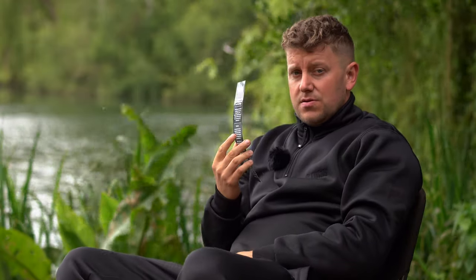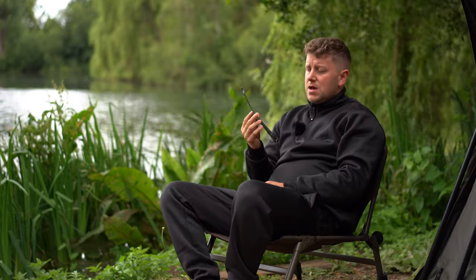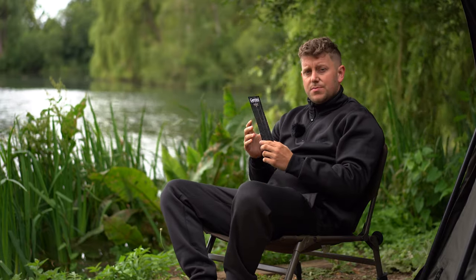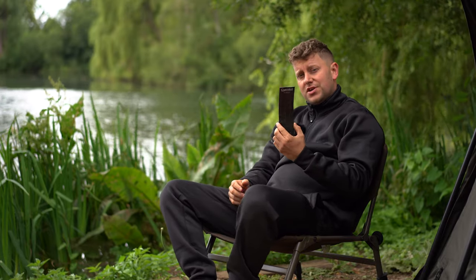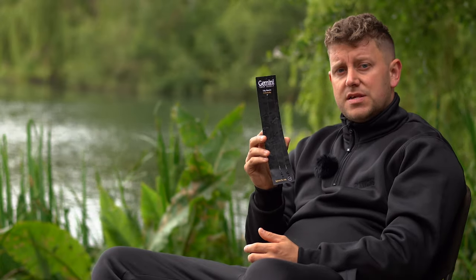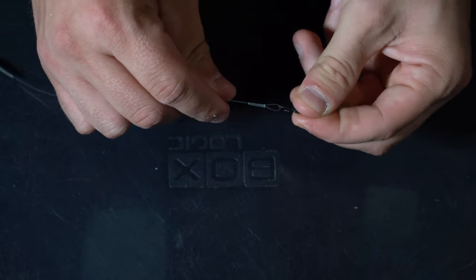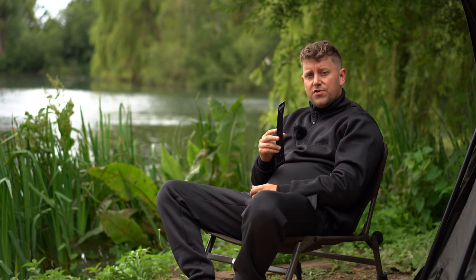Right, let's talk tactics. These are the tactics I'm going with on two of my rods. Due to the weed, I'm going for the Ronnie rig, but I'm opting for the 9-inch version. Gemini do a 5.5, 7-inch and a 9-inch. These rigs have a 30-pound breaking strain, and at each end they have a 6mm loop made by fluorocarbon-fused bond technology, which is stronger than any conventional knot. All of the Gemini booms are made with a light refractive index of 1.42, which makes them almost invisible underwater.